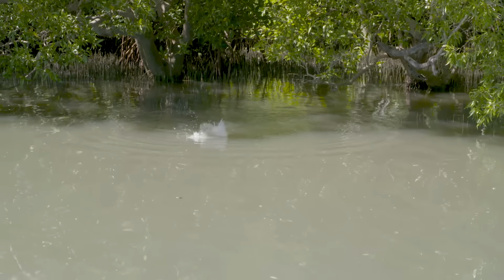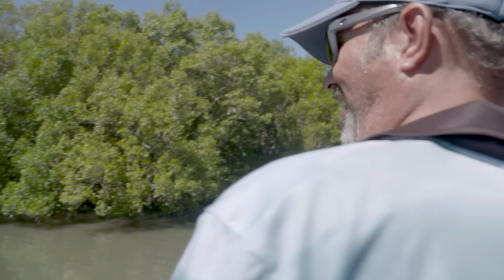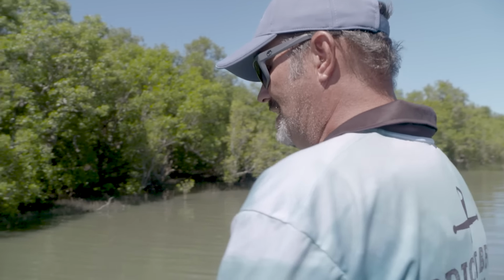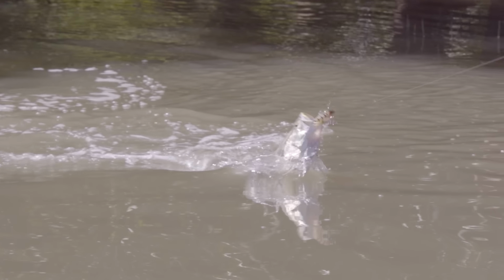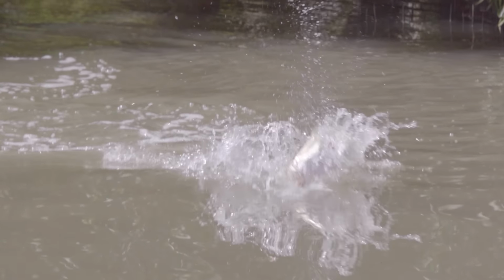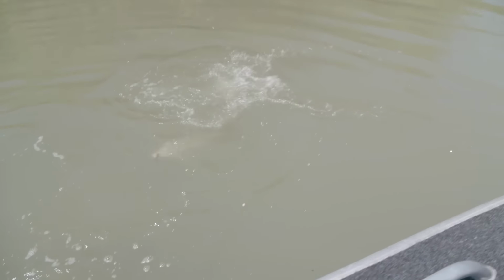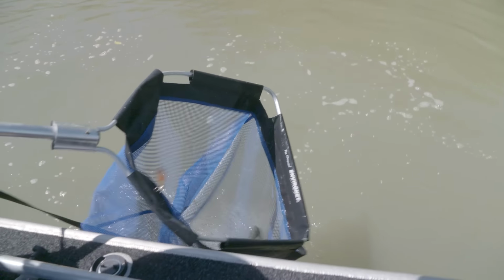Just waiting for these barra. Oh, there's one, right like that, on the surface. My heart is pounding. I've done this a million times, yet I never get sick of it. Only a little one, but still, that was so cool. Yeah. Oh, nice one. Hook comes out.